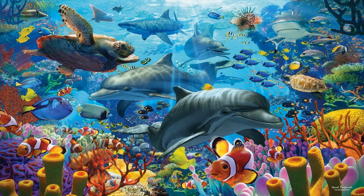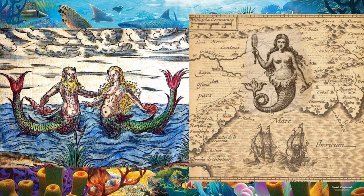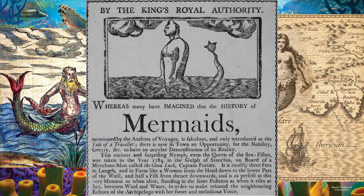Commonly thought to have been based on the classical Greek siren and perhaps melded with the Germanic Undine, the concept of the mermaid, generally as we know it today, has been around since the early medieval period.